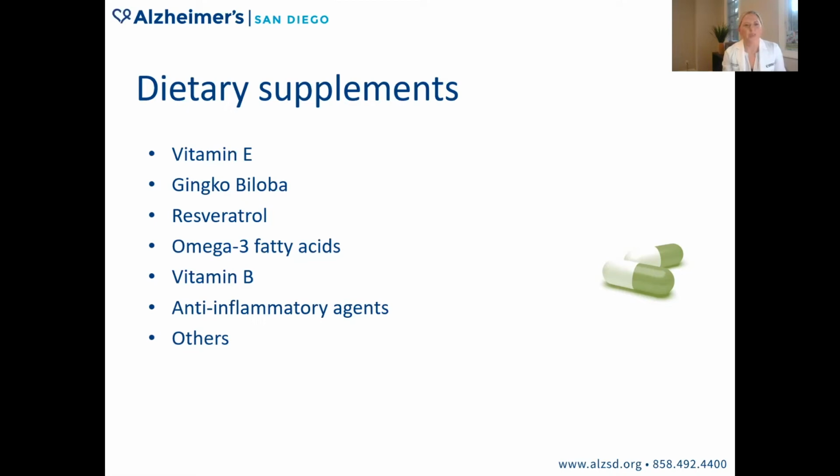So that's resveratrol. Other supplements such as the omega-3 fatty acids, they also in excess can get you in trouble. But if you're staying within the recommended daily allotment, they have beneficial effects for overall anti-inflammatory and antioxidant components. But if you take mega doses, you can run into, again, issues with bleeding and stomach upset and things like that. Vitamin B is a unique one.